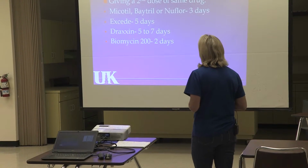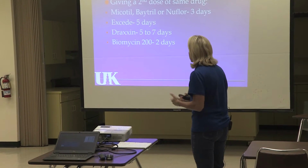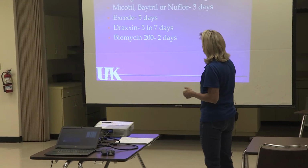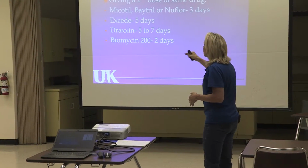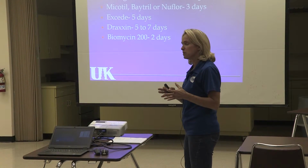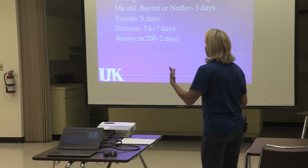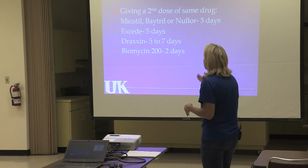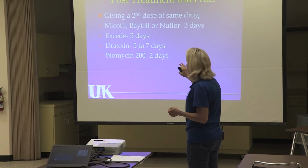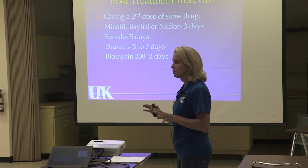As for post-treatment intervals, how long do you wait before you come back with a second dose? It doesn't have to be a second dose of the same drug, but a second dose of any drug. A lot of the medications we have now, especially the very expensive ones, have a long duration of action. So you want to wait a little bit, give it a chance to work. Micotil, Baytril, and Nuflor, about 3 days on those. Exceed 5 days. Draxxin, you can go 5 to 7 days before you even treat a second time.